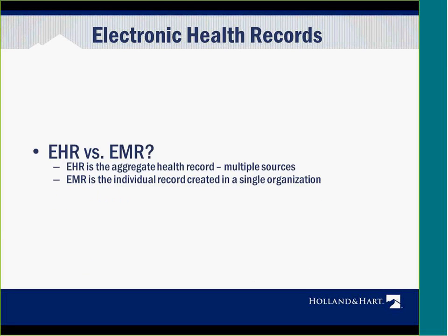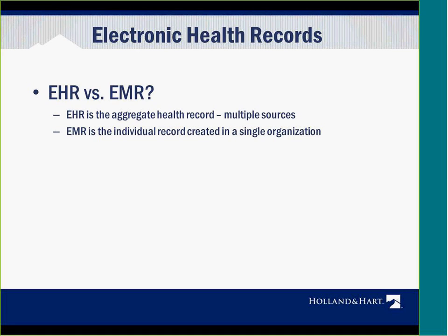That definition and concept I have brought down a bit, because typically you'll hear people talk about EHR and also EMR. Sometimes those terms are used interchangeably. EHR is the electronic health record, and that is primarily an aggregate health record. So it may be from multiple sources, multiple instances of care. It's more of a general picture of what a patient's healthcare experience has been. Whereas EMR, the electronic medical record, typically refers to the individual record created by a single organization. So it's more of a snapshot that would then be included in the bigger EHR to give a more complete picture and experience of a patient's healthcare.